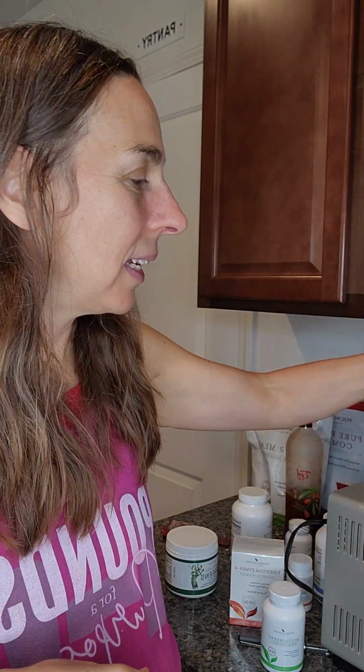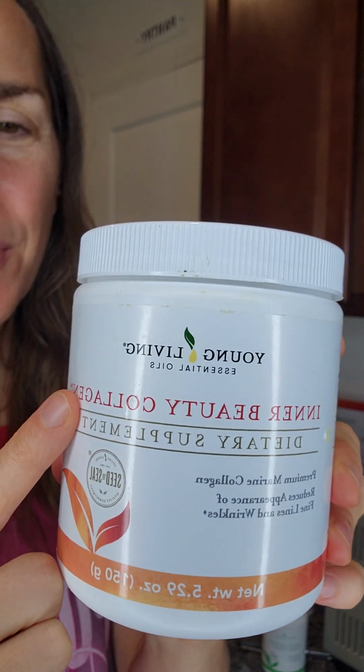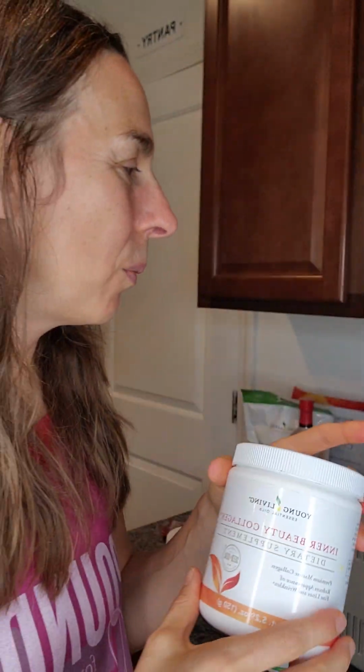And we didn't even talk about skin and loose skin and making sure that when you're losing weight you're not going to have that flabbiness. This is the Inner Beauty Collagen. This is great. Along with that, we have a massage oil called Cellulite Magic. That's lots of fun. We have videos on that if that's something that interests you.